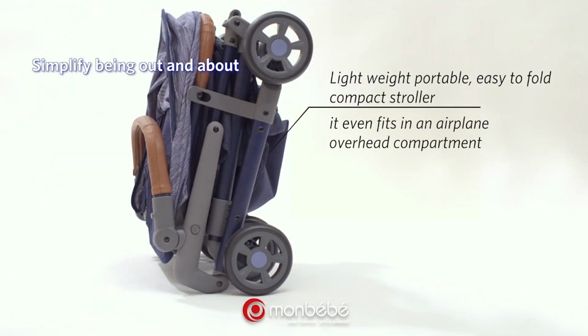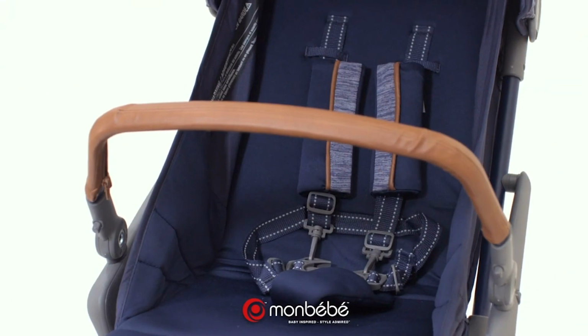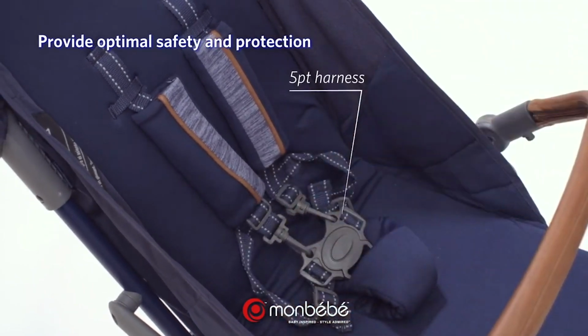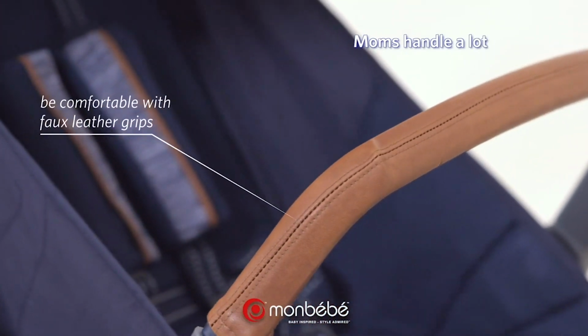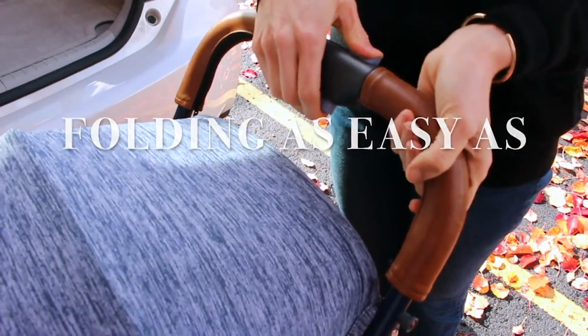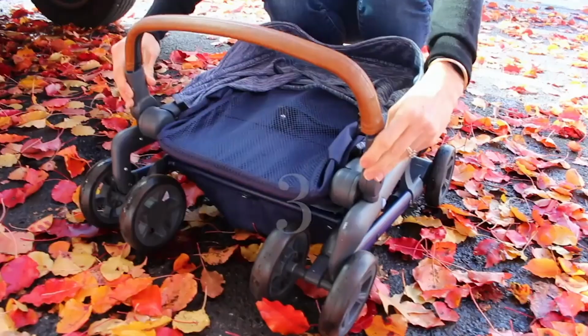This item is best suited for babies from ages 6 months and above, up to 33 pounds. When it's assembled, the product weighs 12 pounds. It's available in unisex, with assembled product dimensions of 30 by 18 by 40 inches. The folded size is 19 by 18 by 7.8 inches. This compact stroller includes a removable faux leather front bar, a 5-point harness with comfort pads, and a large basket for storage. This stroller is very affordable and will make your life easy, enjoyable, and comfortable. You can never go wrong with MONBEBE compact strollers, and with their quality, you'll surely be using this for a long time.